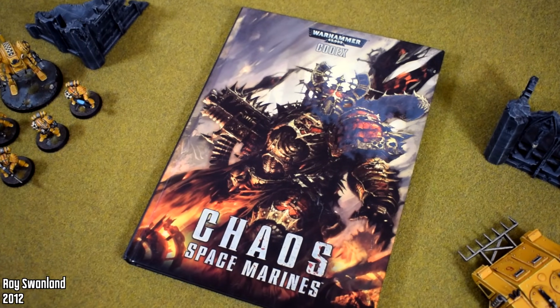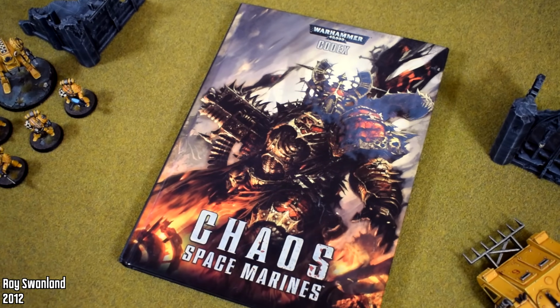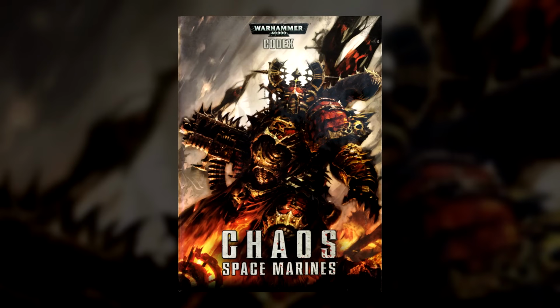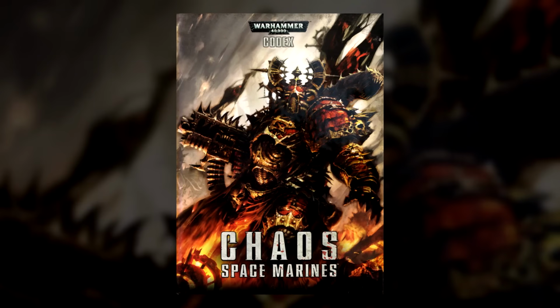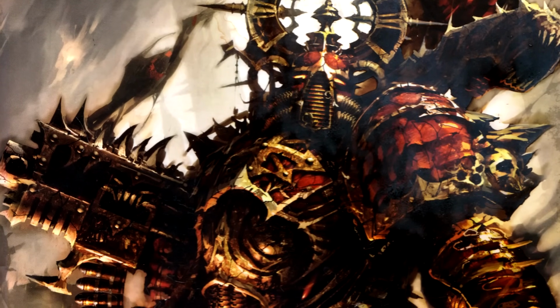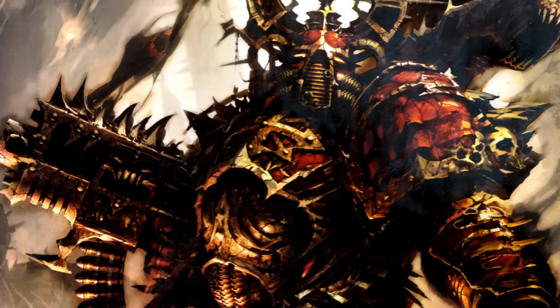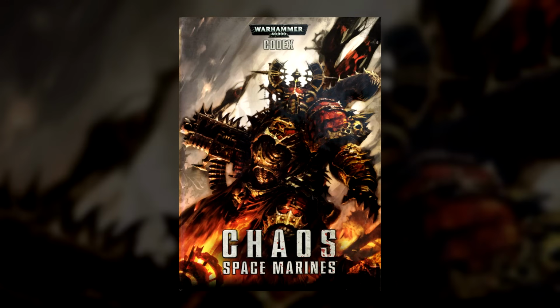Take the 6th edition Chaos Space Marine Codex cover art by Ray Swanland that I really enjoy. This features a distinctly unusual Chaos Marine. It's kind of weird and off-model in a way that just kind of speaks to me. It's at the other end of the spectrum to the very clean and uniform look of many modern Marines. It almost feels like it's a modern version of something from the realm of Chaos books. Yeah, that's it for this one. I just think it's neat.